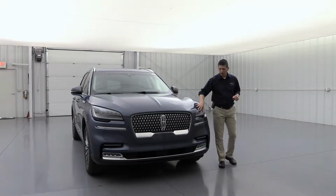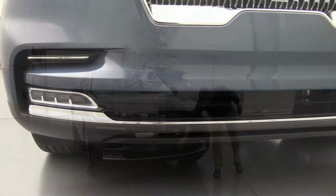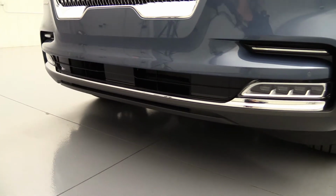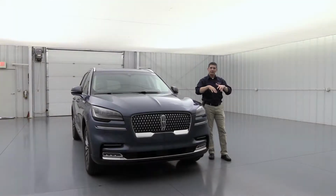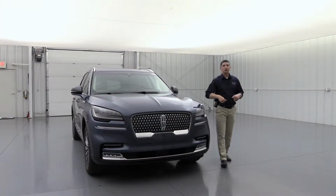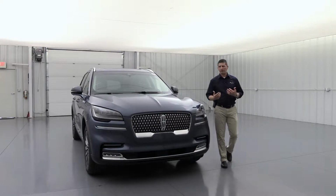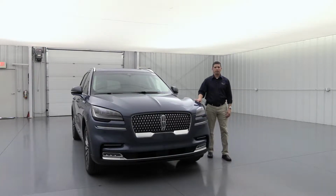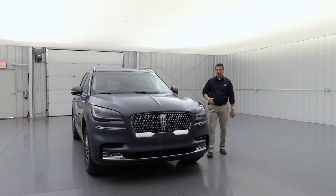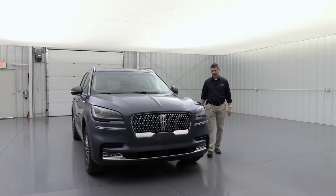So great look and design up here, nice chrome accent down there. Active grille shutters as well. They're going to open those shutters and shut them depending on your speed. So when you're on the highway, it shuts those grille shutters and gives you a little more aerodynamics. When you're going slower in the city, it's going to open them up, allow for more airflow for this engine to be able to perform a little bit better. So actually not EcoBoost, the twin turbocharged engine that Lincoln has on this.